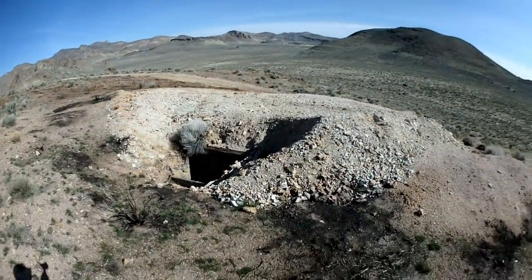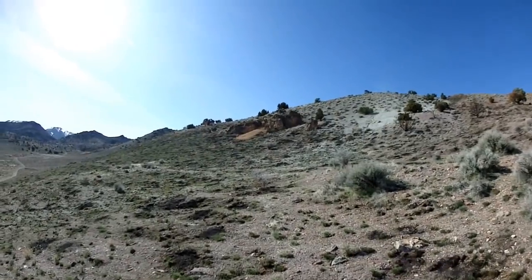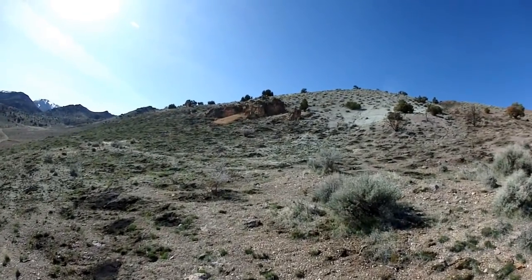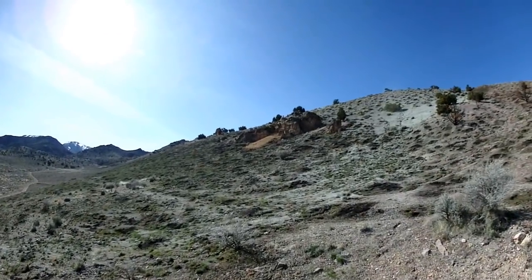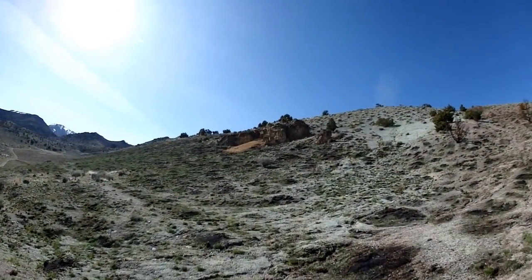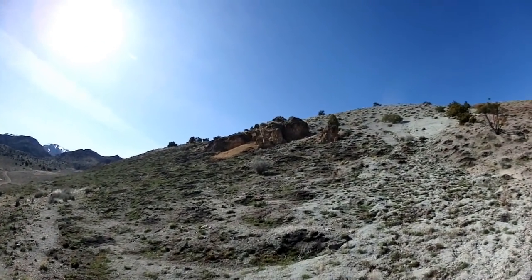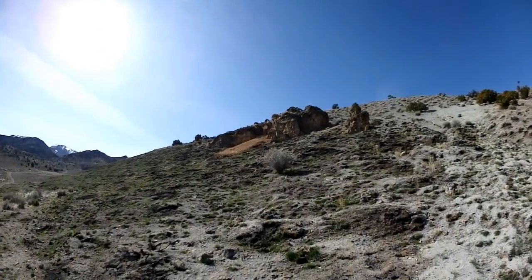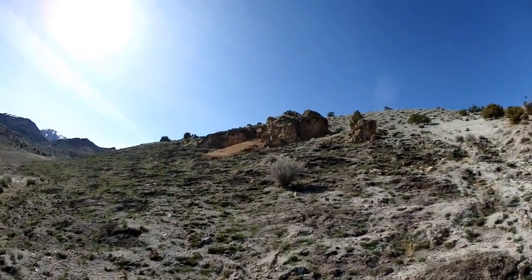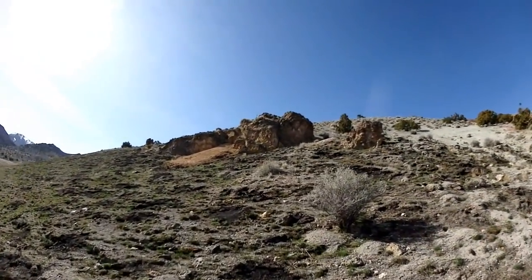Now that we've seen what this site has to offer, we're gonna wander up the hill a little bit and see what this is all about. You can see there's a decent sized chunk of tailings coming out the bottom of this rock, so that indicates to me that there was probably at least some sort of small hole that was dug up here as well. And I don't know if you can see it on this video, but there's like a stake or a post sticking up out of the top of the rock. So that's where we're gonna go ahead and start our search and see if we can find another mine shaft up here.